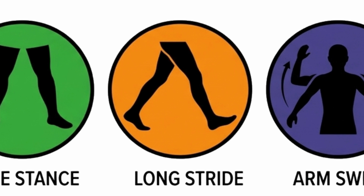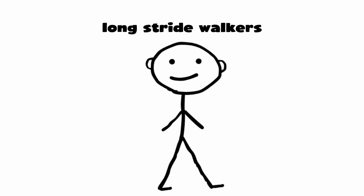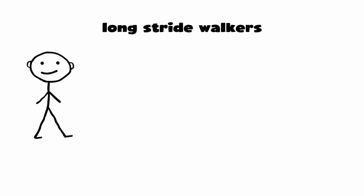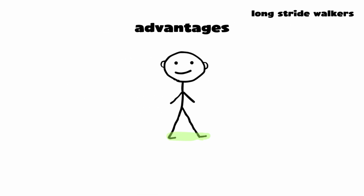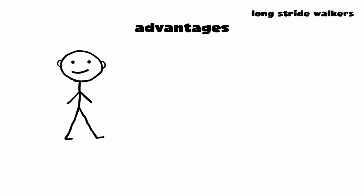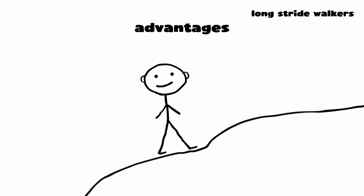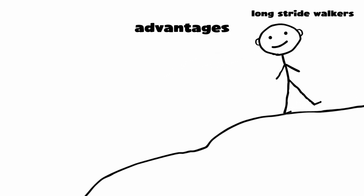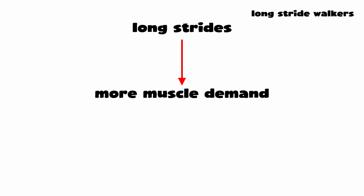Long stride walkers. Long stride walkers cover enormous ground with each step. Tall people often fall into this naturally, but it's also a trained gait seen in military marching and competitive walking. The obvious advantage? Coverage. Fewer steps for the same distance. There's also a social dimension. Research in body language consistently shows that wider, longer strides signal confidence, strength, and dominance. On downhill terrain and long, flat stretches, long strides also leverage gravitational momentum more effectively. The trade-off is that long stride walking demands more from your hamstrings and hip flexors.